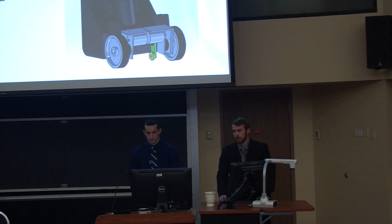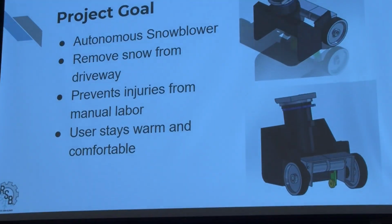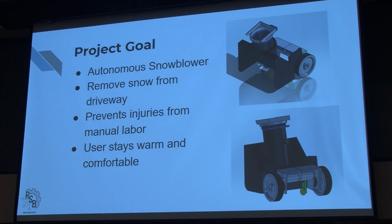So our project solution was that we were going to build a snowblower that is fully autonomous. So you just press a button and it runs throughout the snowstorm. So it'll be able to remove the snow from the driveway without you having to touch it. You just turn it on, it goes, and then without you being out there, it'll prevent injuries from manual labor because you won't be out there on the ice. And then you'll be able to stay inside your house more comfortable and do other things that you can be doing instead of removing snow from your driveway.